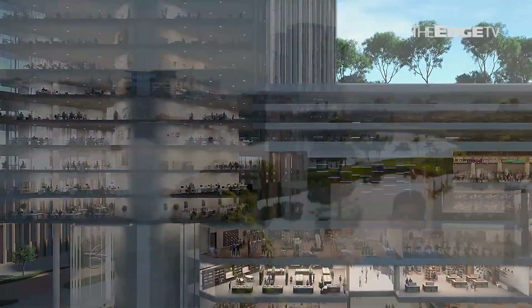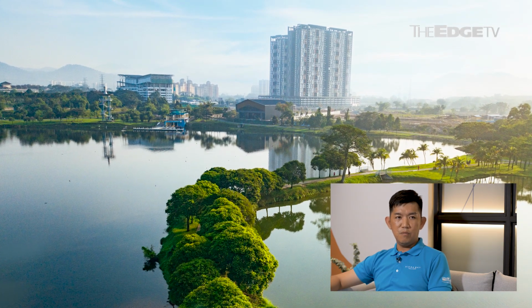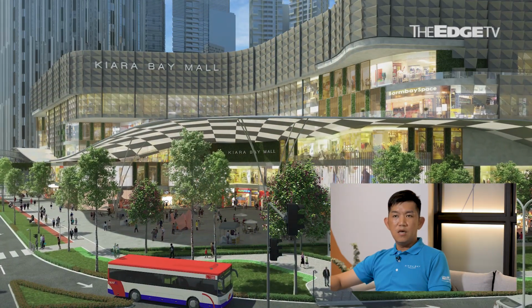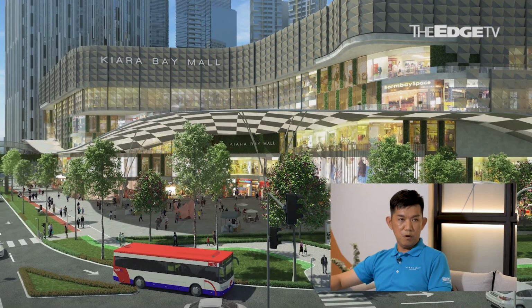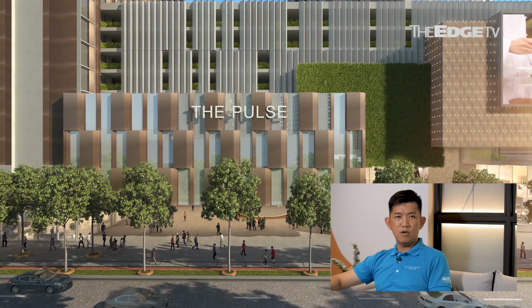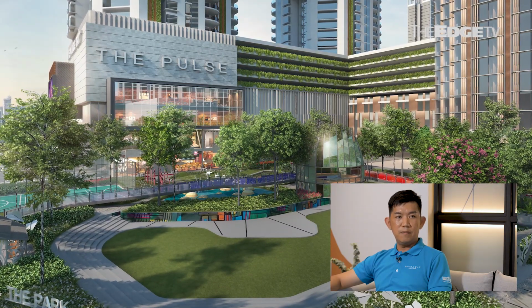Kiara Bay is designed to be in three districts, very distinct but yet inter-complementary to each other. The first one being the walk, which will take the center stage of the commercial hub. It will house a shopping mall. The next one is the village, which will house the medical component, education component and also the community park.